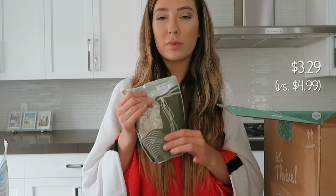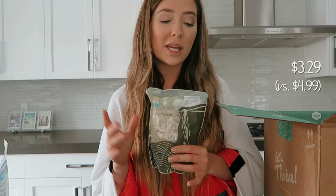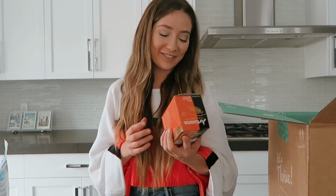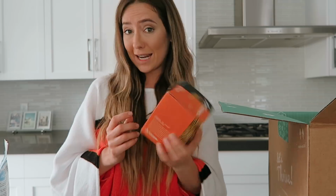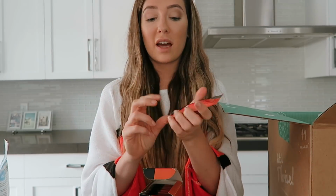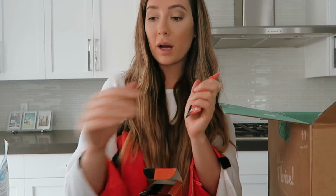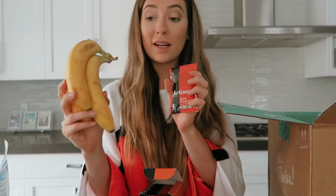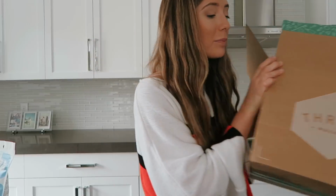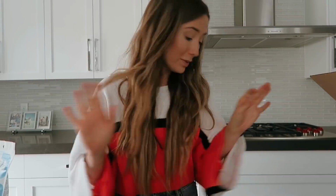I also got some kelp noodles, which I wasn't sure if I was going to be making like a kale pesto thing for my bento box, but I think I'm just gonna save these until I get back. And then the last thing I got, I'm actually so excited for this, is Artisana Organics raw cashew butter. These taste so good, and I thought this would be great to have in my bento box and just eat it with my banana. That was a super small haul. I usually get way more things from Thrive Market, but I just needed a couple things for my flight before I left, but I was super excited that that came.